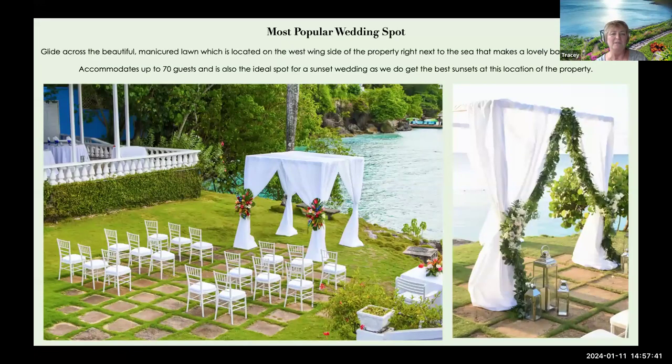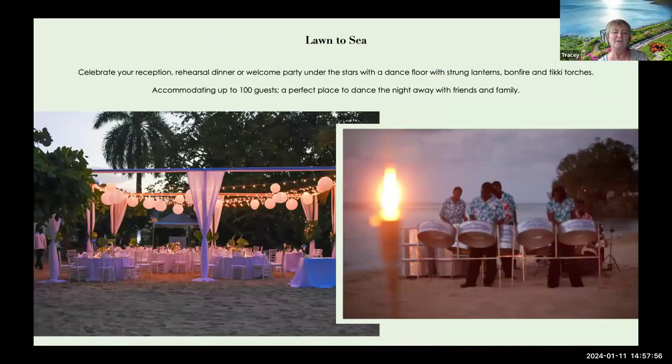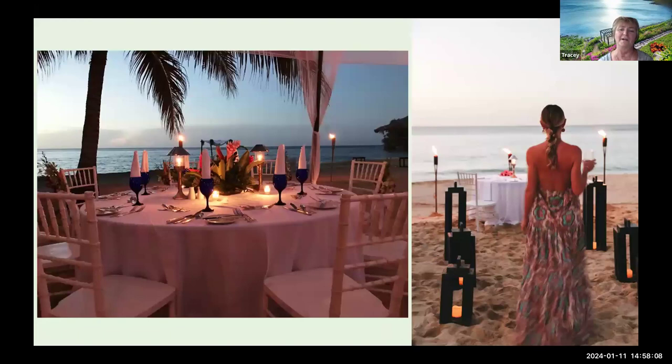And one of our most popular areas is our West Wing Terrace just below our restaurant, with that lovely elevated view looking out over the ocean. We can take up to 70 guests on this terrace. Or you can go down onto the beach and have a setup, or perhaps just have your beach set up in the evening for a party. And again, whether it's just 10 people or 100 people, Jamaica Inn can accommodate whatever your guests require.